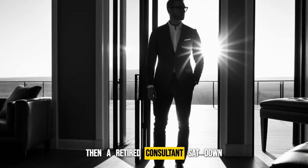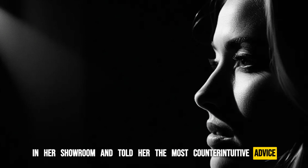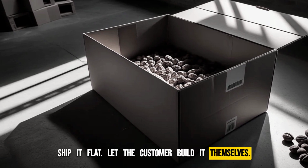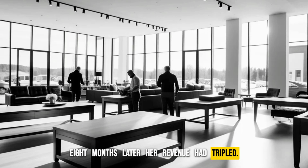Then a retired consultant sat down in her showroom and told her the most counterintuitive advice she had ever heard. Stop assembling the furniture. Ship it flat. Let the customer build it themselves. 8 months later, her revenue had tripled.